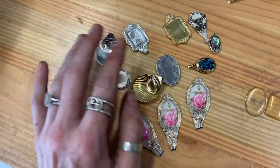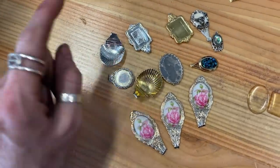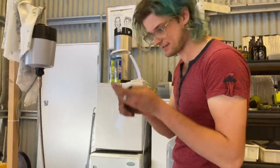These are all going to become pendants. I'm so excited. Just like this, they look cool already, but you just wait. Sam's still working hard. Handful of leaves.